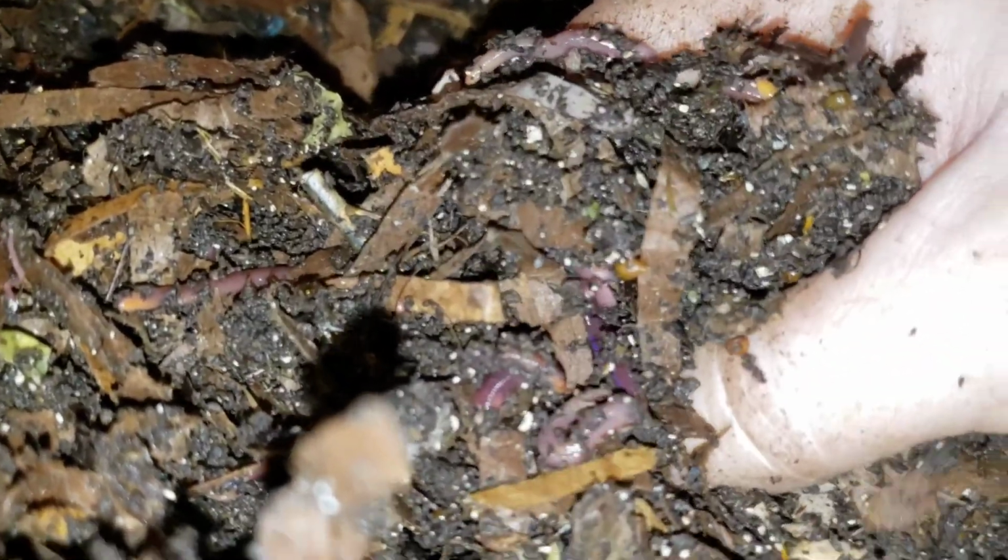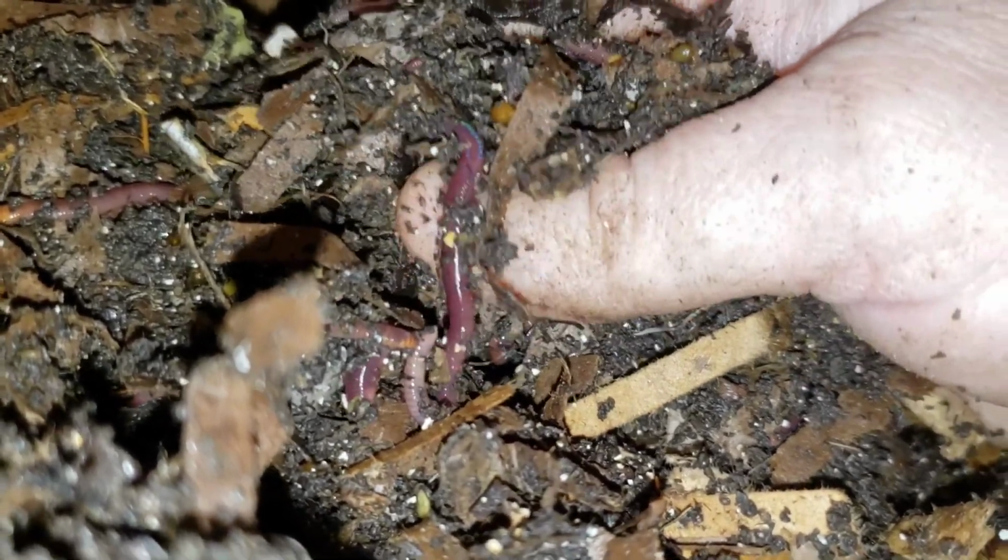And if I hadn't added all the leaves in here, it wouldn't work. These guys do not function well in coconut coir. They don't function in peat moss. They will tolerate some shredded cardboard, as you will see. But shredded office paper, they won't even eat. They are very, very dependent on their natural medium from outside.